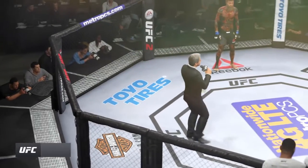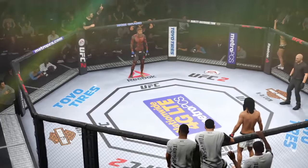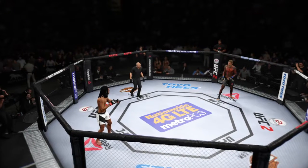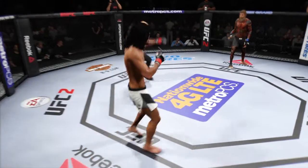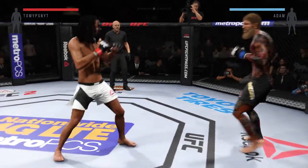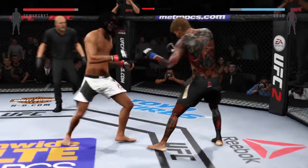Ladies and gentlemen, this fight is 3 rounds in the UFC lightweight division. Big, Awesome. And we are underway. Fight scheduled for 3 5-minute rounds. Black trunks for Awesome. White trunks for Big.